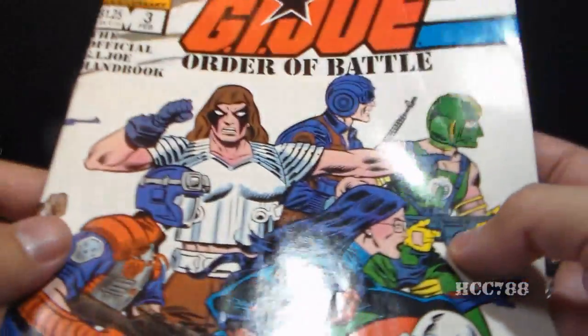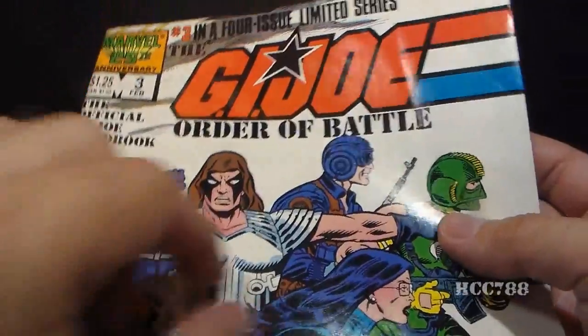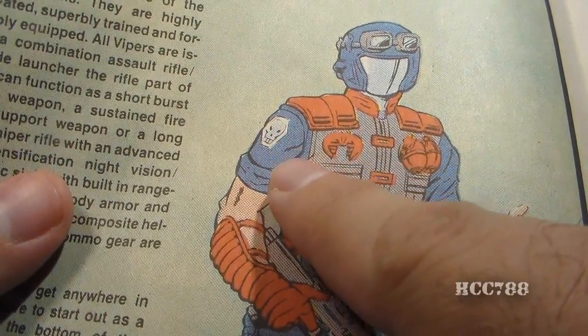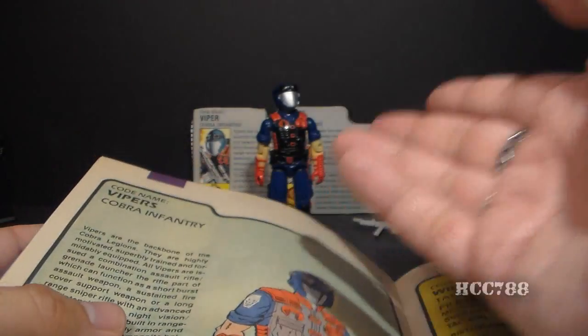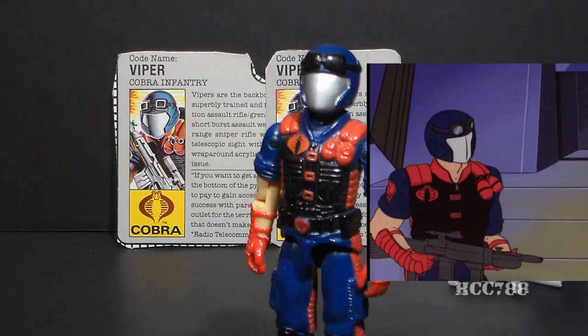In the G.I. Joe comic book Order of Battle, which reprinted the file cards with some new artwork, in issue number 3, it depicts the Viper as having a skull patch on his right arm, and that is not reflected on the action figure. That skull patch also shows up on some images from the animated series.